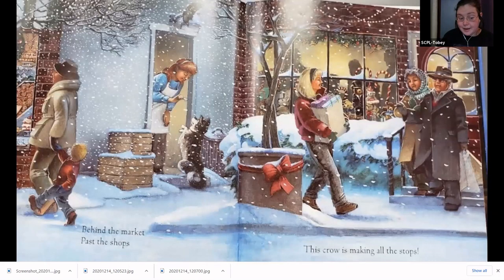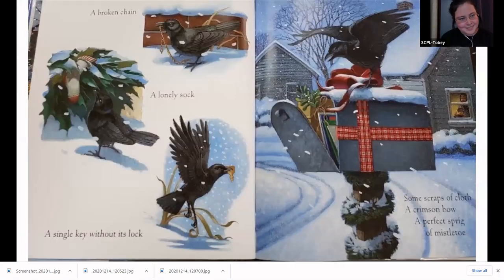Behind the market, past the shops, this crow is making all the stops. Do you ever feel like that at Christmas time? Sometimes I feel like we're running all over the place. A broken chain, a lonely sock, a key, a single key without its lock. Some scraps of cloth, a crimson bow, a perfect sprig of mistletoe.